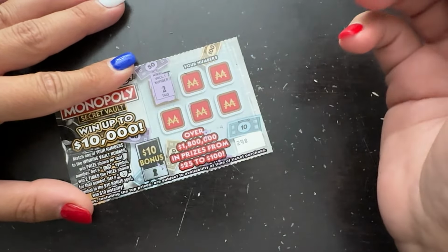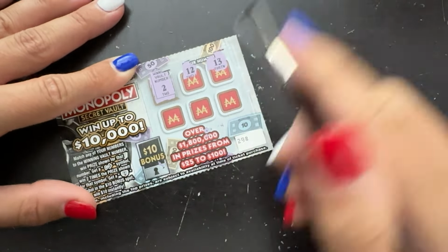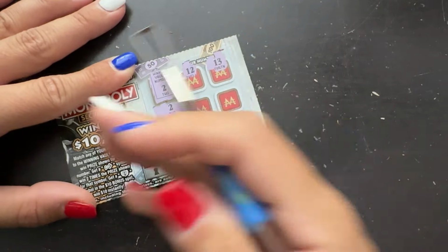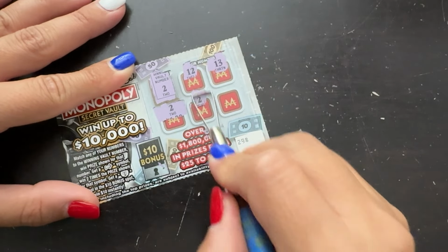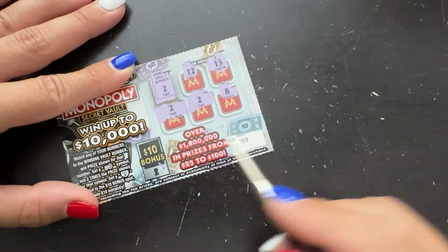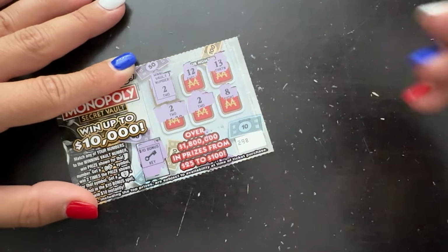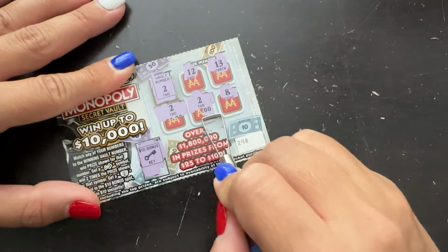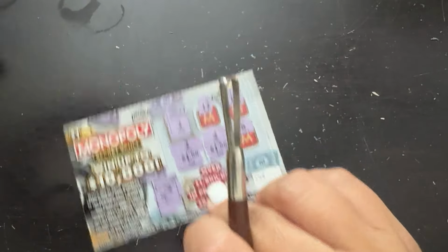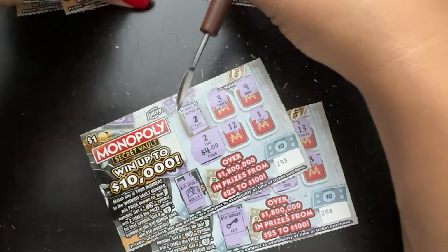We are looking for 2. 12, 13. Oh, we got a 2. Didn't we win on 2 before also? Yeah, we sure did. Interesting. Oh, and another 2. Okay. And an 8. All right, so we got 2 twos. Do we have a $10 also? Nope, we got the key. All right, that's okay. So we got 2 twos. So $1 and $1. All right, so that's $2 here, $4 here. So we won 6. We spent 8. So I'm okay with that.